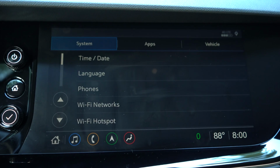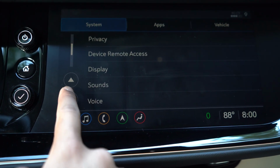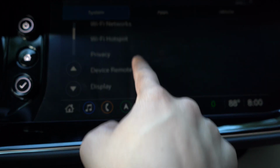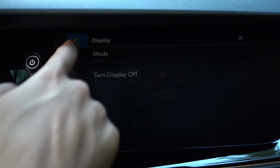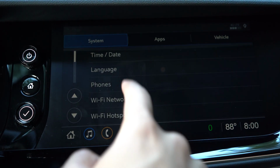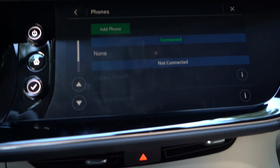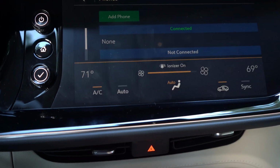It's really easy to use, logically laid out. You get wireless Apple CarPlay and Android Auto as standard, and the quality of the screen is really high as well. Another little feature that Buick has introduced is this air quality system with an air ionizer. It'll measure the particulates in the air of the cabin, and it'll try to reduce them with its ionizing feature. So again, it's not all gimmicks in here.